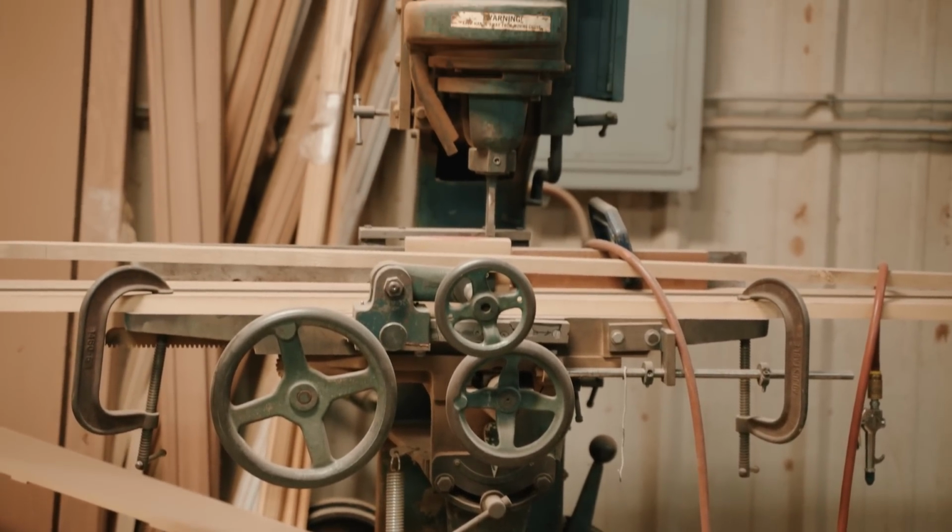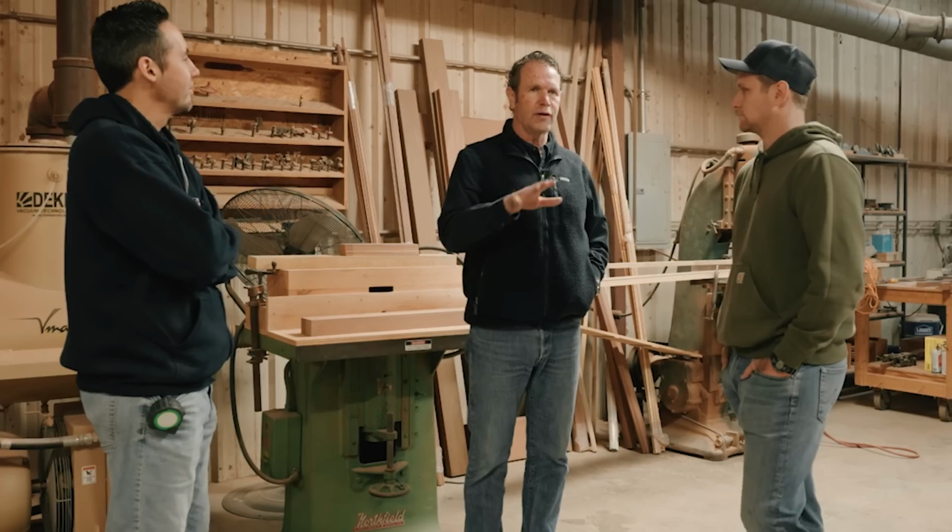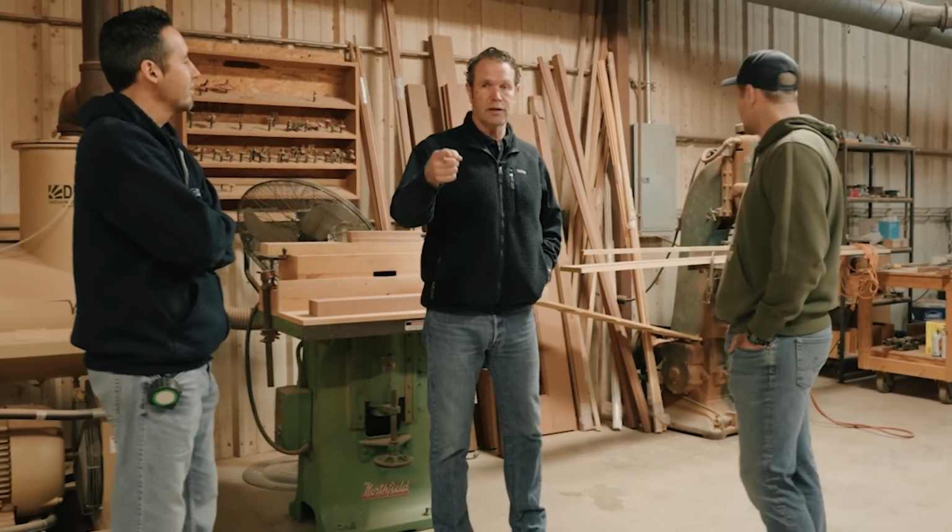Now they aren't CNCs. They aren't computer controlled, although you can attach some of that stuff to them. But I am partial to the old machines. But this is the shaper room.